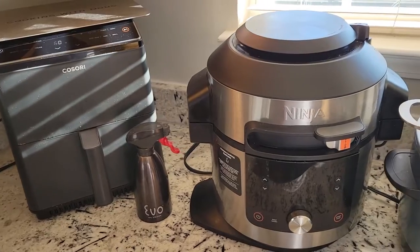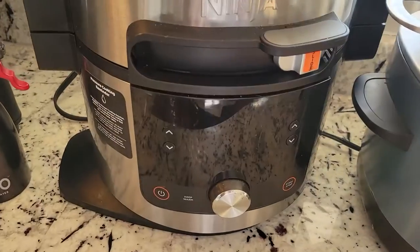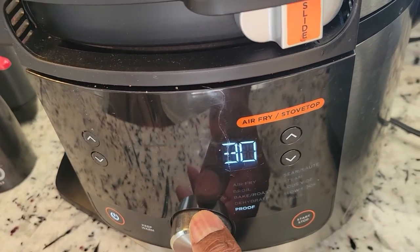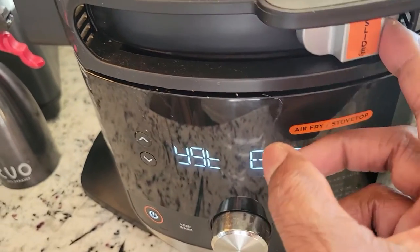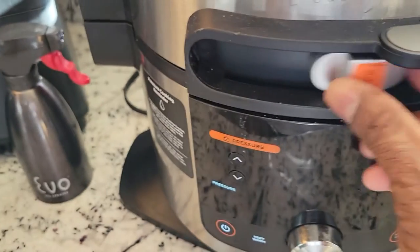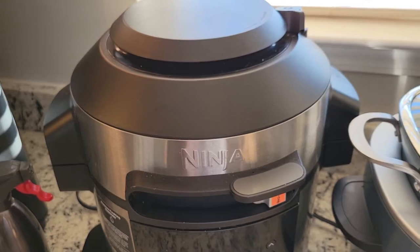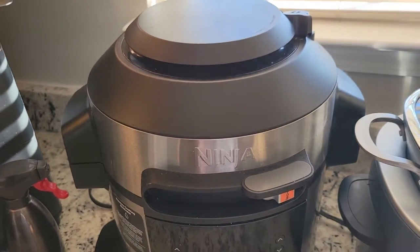Now let's move on. This is my Ninja One Lid. Awesome machine. Look at all the stuff that it can do, guys. Pressure cook, steam and crisp. And this can do all of this with one lid. You don't have to change out the lid, so I can air fry, I can pressure cook, all under one lid, one machine.